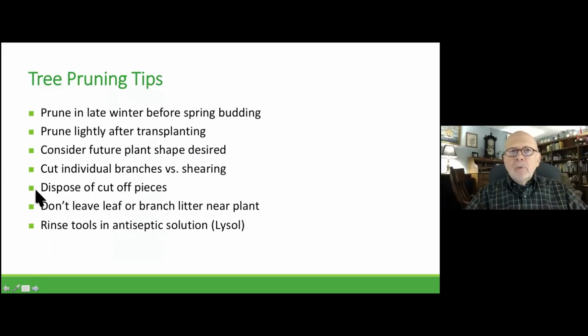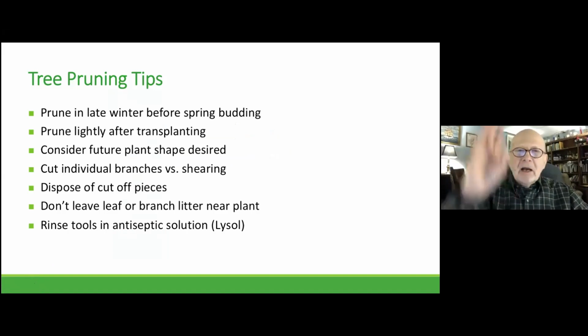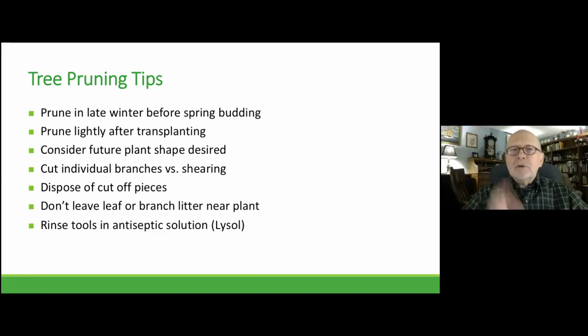Now, what do you need to be careful and think about in terms of pruning? First, do it in late winter before the spring budding. You might have tried to prune a tree limb off of a river birch, and when you cut that limb off, all of a sudden water just poured out in April. Well, sure enough, that just shows you how powerful the sucking forces, so to speak, that's not the correct word, but it's a kind of sucking up force, are to get water up to the top of that river birch.